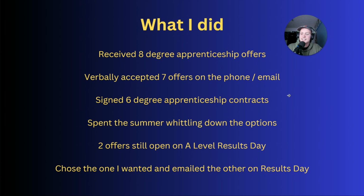And the reason why this isn't even that deep is because it's the same as if you didn't get your grades. You can sign a contract, but then not get your grades, and the contract's irrelevant. That's the same way I see this. Me choosing to reject an offer on results day is the equivalent of me just not getting the grades for it. If companies have facilities in place for not getting grades, then they're going to have facilities in place for someone rejecting it. There's no difference between someone rejecting an offer and someone not getting the grades. It's the exact same thing.